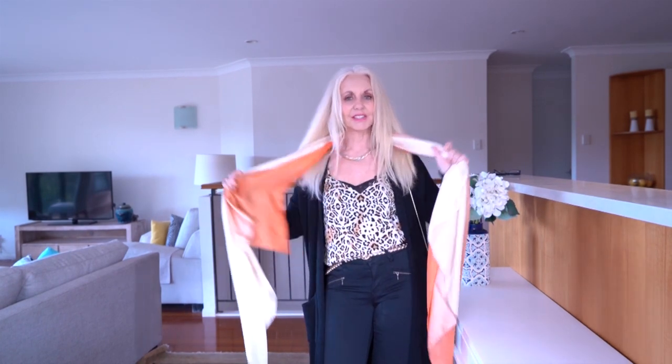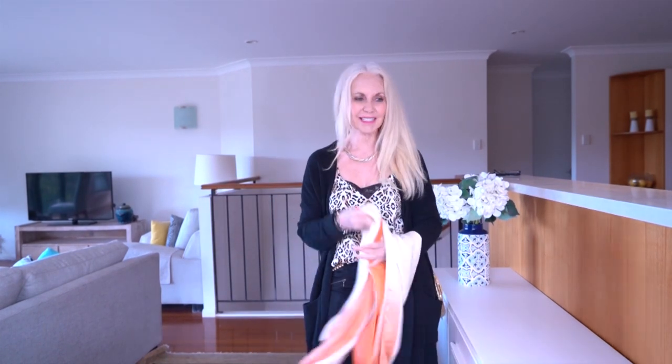The cami's got some little lace inset on it here. I've got a gold chain here, just costume jewelry, gold chain. You could add a bracelet if you wanted to. I've styled it up, I've got the scarf. You don't have to wear scarves if you're not into scarves.